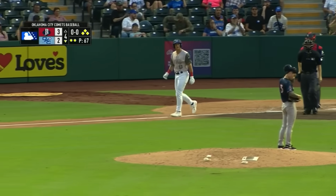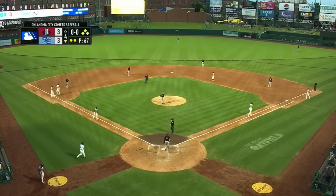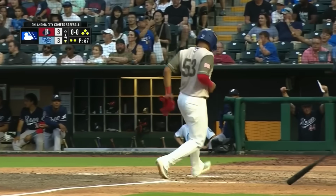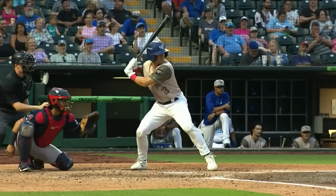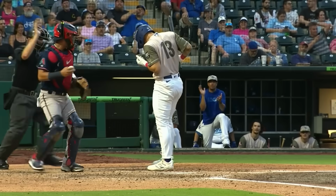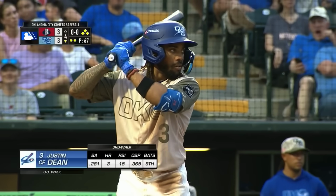That's going to tie the game. Second consecutive night, a Reno pitcher hits a Comets batter with the bases loaded. Must have just grazed his back elbow. We get a look at the replay now. Maybe his forearm or wrist. Whatever works, and it is now 3-3. His fourth straight to reach with two out. Justin Dean, who was hit with a pitch with the bases loaded last night, now at the plate.